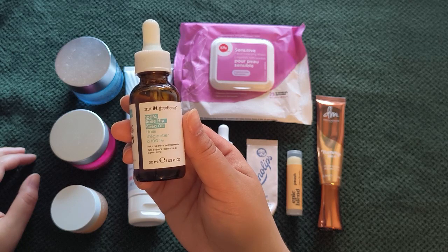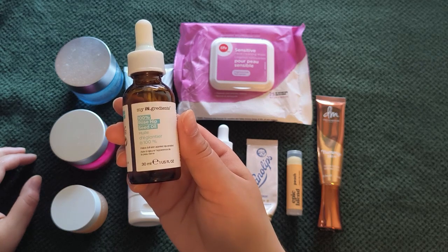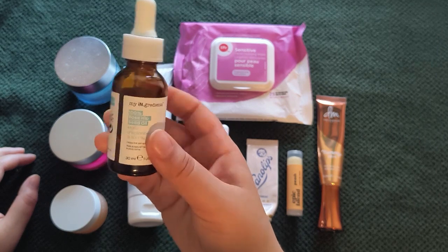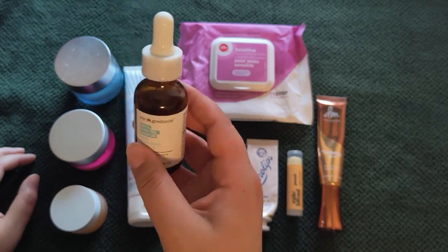Next up, I finish off with an oil. This is a rosehip seed oil. I just get whatever I can find. I've used the Ordinary one. This was cheap at Shoppers. It's good. I'm going through it. I like this on my nails as well. My sister uses the same one. It's good.